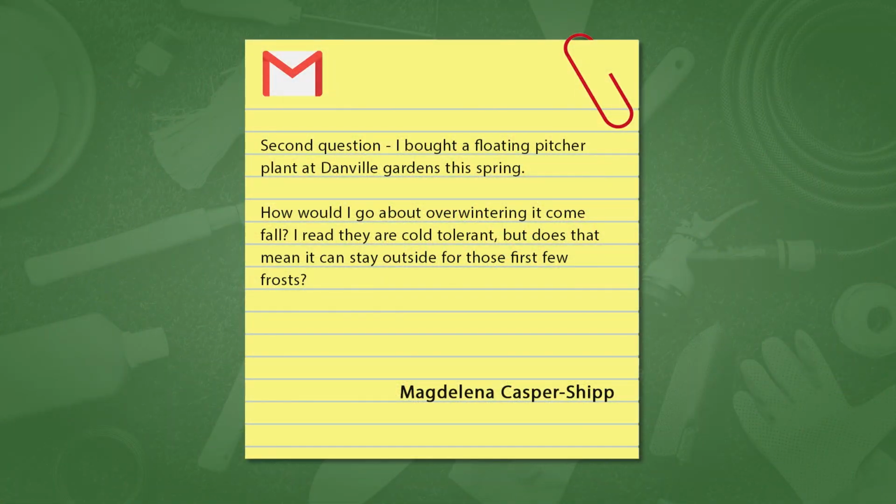And then the second part of her question, she bought a pitcher plant and wants to know about overwintering it. Now, she says in here it's a floating pitcher plant, so we don't know if that is roots in the water or in a pot floating. But you did some research and found out that pitcher plants are tender. Is that it? Well, they're maybe a bog plant. This is kind of off the top of my head.